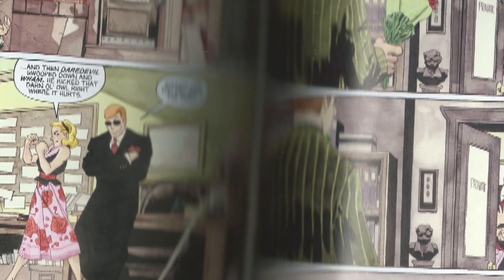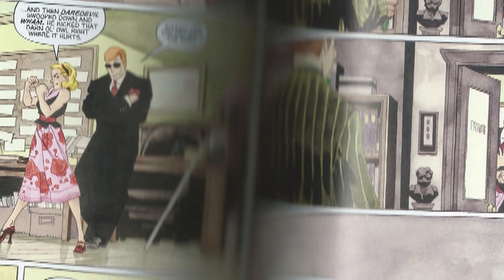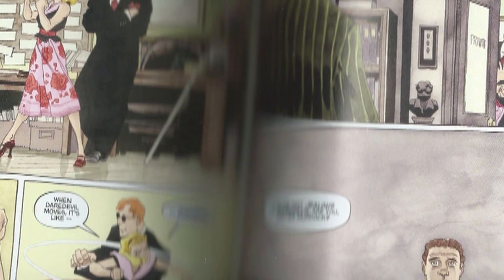The next day, Karen regales Matt with the story of Daredevil saving her, even going as far as to enact the battle fight in front of him. She stumbles and falls into Matt's arms, and it's then that Foggy enters the office to find the two staring into each other's eyes, and comes to the realization that he never had a chance with Karen. Yeah, I know, Matt's blind, so the whole looking into each other's eyes thing doesn't really work.